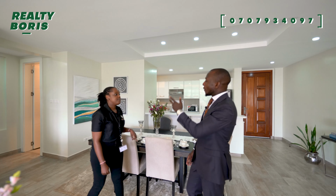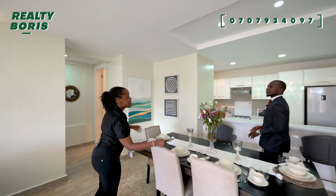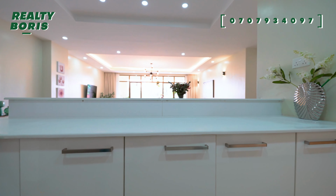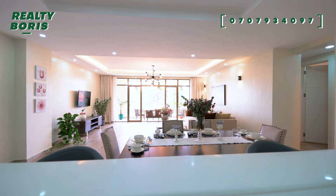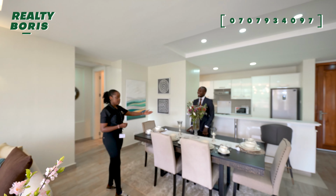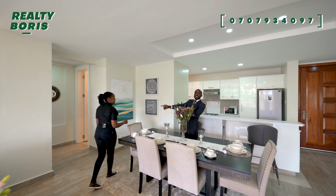I would like to add another tip. Please add, no problem. Staging defines the space. How did you know this was a dining space? I knew it is a dining space because I saw the dining table and the seats. Boris is not an interior designer, but he could easily tell this space is used for dining.